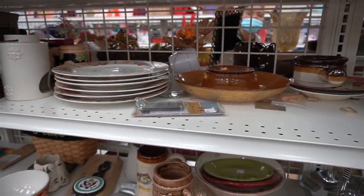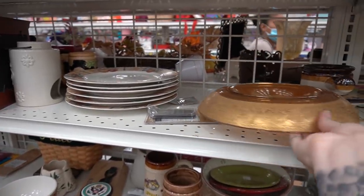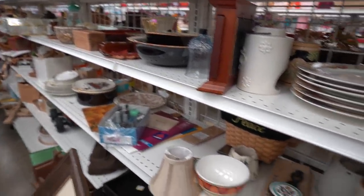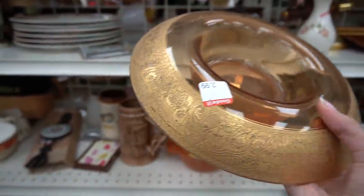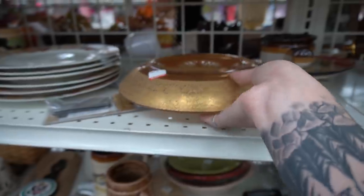Back here, I've spotted another console bowl. This one is amber glass with the gold around the edge. I don't like it as much as the blue with the gold. And unfortunately, again, it's missing its candlestick holders. They just sell better when the console set is complete.